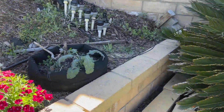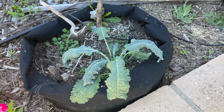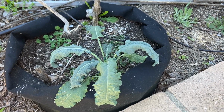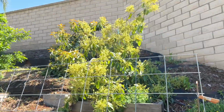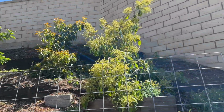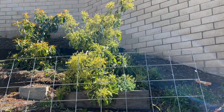There is a sorry little kale plant I forgot about over here, and I'm literally seeing it with you for the very first time, realizing, oh, I never watered this. So it does look like it would bounce back if I water it. So I'm probably going to come water that. And then last but not least is our avocado trees, and they're looking a little worse for the wear. This tree in particular seemed to do very poorly with all of the rain that we got.